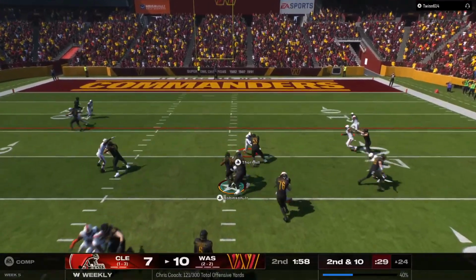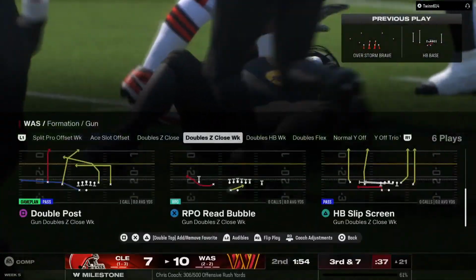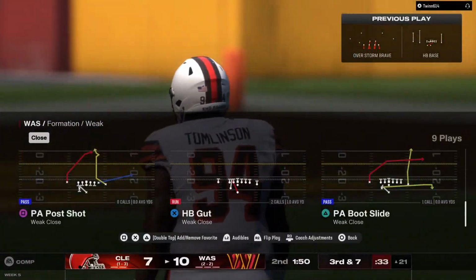On 2nd down, another shot for Robinson. And he'll be taken down near the 20 at the 21. He'll get only 3 there, so it leaves him with a 3rd and 7 ahead.